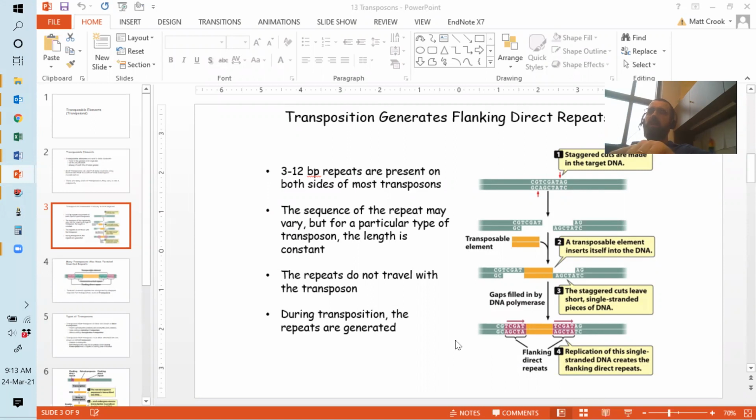This is one of the main reasons why transposons are so mutagenic, because not only do you insert a large chunk of DNA, and they vary in size from about 1,500 to 2,000 base pairs to, I think, varies. I'm not an expert on them, say 10,000 base pairs, 10 kilobases. So obviously having that huge wedge of DNA land in a gene is going to disrupt it.